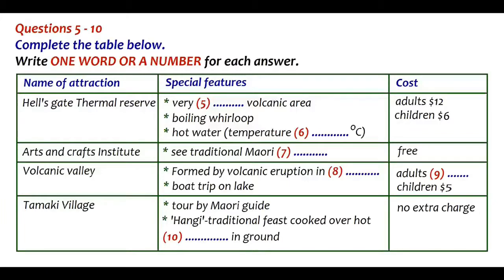Entry is just $12 for adults and $6 for children. We'll come back to the motel for lunch, after which we'll visit the Arts and Crafts Institute, where you can learn about Maori people who lived here before the Europeans came. There's a display of Maori carving, showing this traditional skill at its most impressive, and exhibitions where you can learn about the use of geothermal waters for cooking food and for medicinal purposes. Entry is free and you'll find plenty to do there for the whole afternoon.